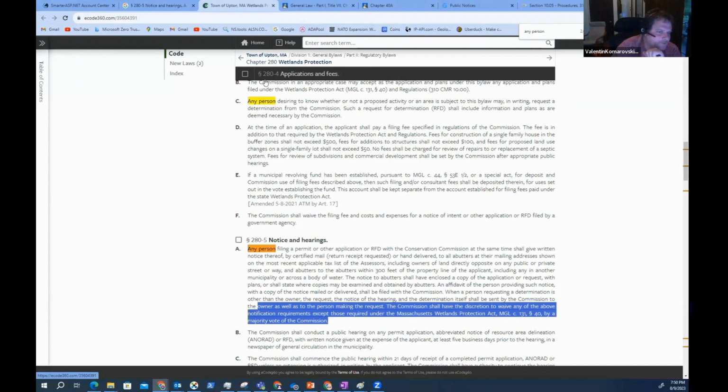But did the commission waive the requirements for this specific notification for this specific request of determination? No, we did not. And Mary said that we're going to clean this up a little bit because it could be clearer than it is. That's the change that would be made at town meeting. It's clear enough to me that our bylaws comply with this, but it could be clearer still.